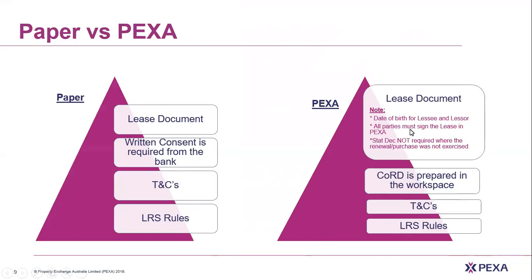The lease document will be prepared in PEXA. Note that the date of birth for both the lessee and the lessor will need to be populated in the lease document. There is a PEXA requirement so we can differentiate parties with the same name. Also, something that might be a little bit different is that all parties must sign the lease. Both the lessor and the lessee need to sign the lease, and that's a rule that both LRS and ARNECC have placed on this lease document. Also, the stat dec is no longer required where the renewal or purchase option was not exercised. We're going to look at the LRS website in a moment, where we're going to see some static writing where that rule has come into play.